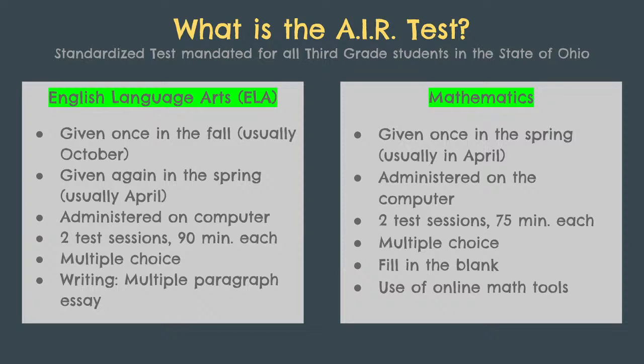And when we talk about the ELA test, this is given once in the fall, typically around October. It's given again in the spring, usually during the month of April. We administer these on a computer using school devices. And the test is split into 2 parts, and each part is 90 minutes in length. One part consists of several multiple choice questions, while the other part includes quite a bit of writing and requires the students to write multiple paragraph essays.